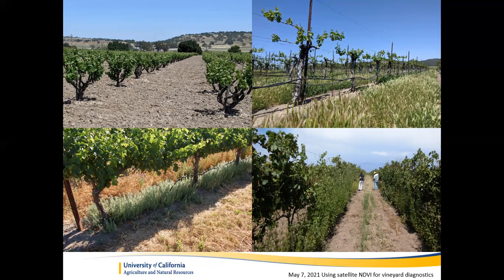Conversely, the situation like on the upper right, where you have still substantial cover crop and a little bit of developing canopy, that NDVI value is going to primarily be influenced by the presence of that cover crop. So it's important to understand a little bit about the conditions you're measuring so that you interpret the data properly. And oftentimes the context of the pattern that you see with the data will make it very clear what it is. Both of those upper pictures were taken on the same day. So we have very different conditions in different fields at the same point in time.